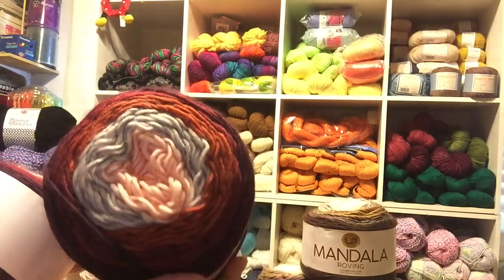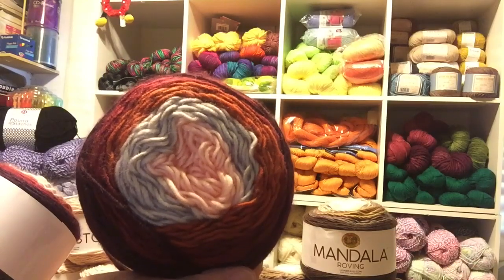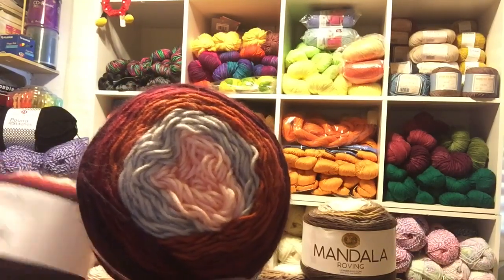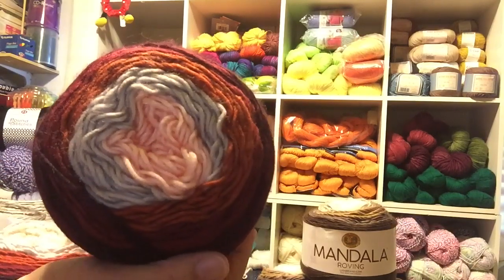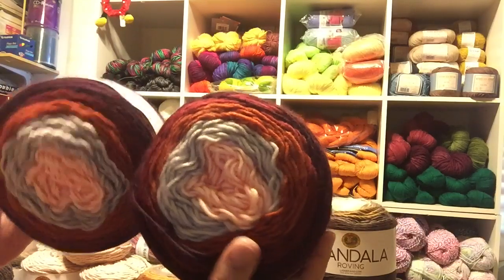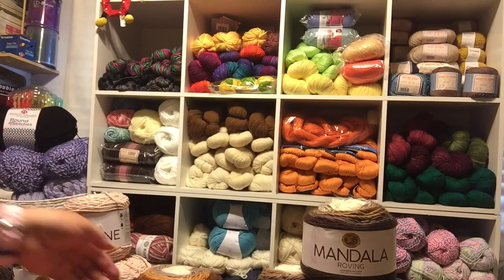So hopefully the crew come in tonight and replenish the shelf. What is that? Cinnabar. Oh, okay. This is cinnabar. So far, it looks like I have two of these. And this is the roving.